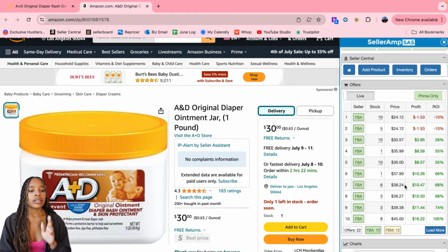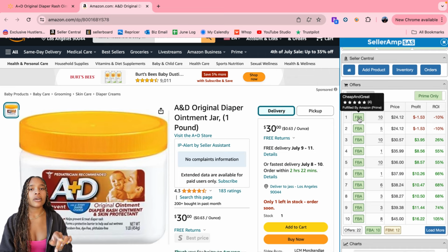Like I said, when you're storefront stocking, you want to start off with the product that has a lot of FBA arbitrage sellers. You don't want to look at a listing that is mostly wholesalers selling the product. Now, if you don't know if they are arbitrage sellers or wholesale sellers, all you have to do is hover over the FBA button, and it tells you exactly how many reviews they have, the ratings that they have, and also their storefront name.